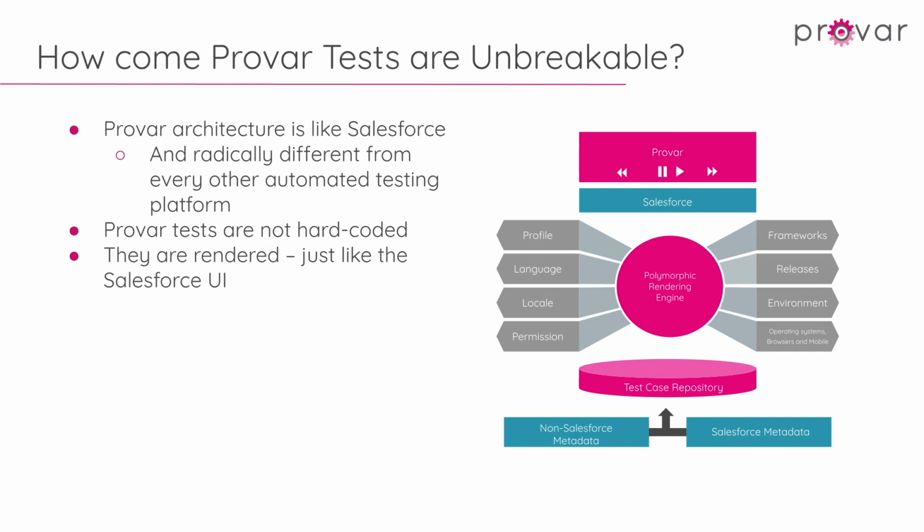Whenever the test needs to run, it will not break because Provar's unique polymorphic rendering engine renders it into the new Salesforce environment. This process is analogous to the way Salesforce itself renders the user interface. The architecture is similar to that of Salesforce, but radically different from any other testing platform out there. That's why only Provar tests are unbreakable.